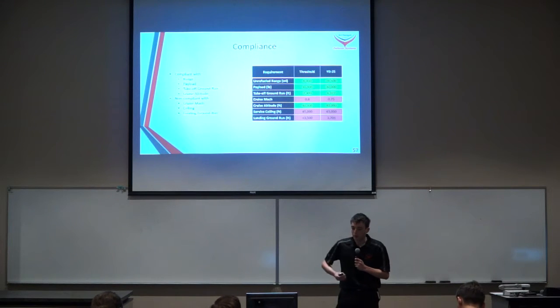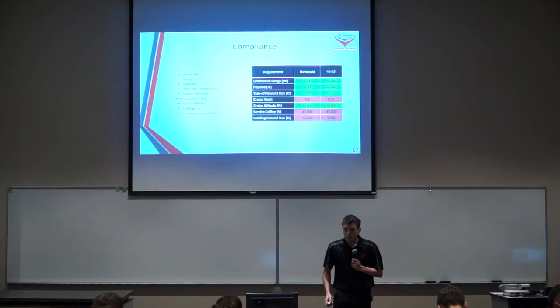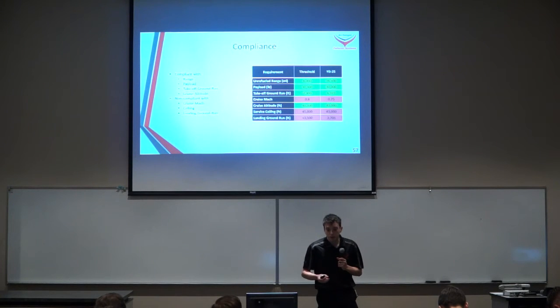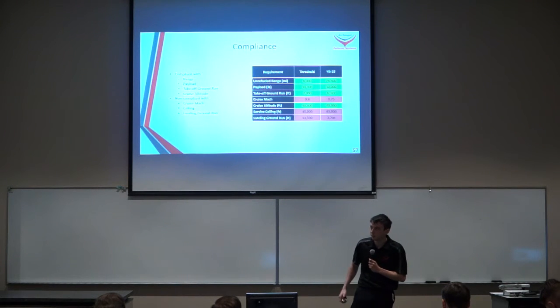This is in part due to us being oversized, and also in part due to some of the requirements to carry our payload. We are not compliant with the cruise Mach as a result of the need to carry our 2 rotary launchers. The ceiling and landing ground mount will be looked at during our resizing we are going to be performing next semester.